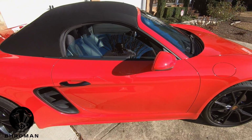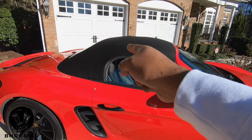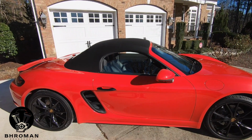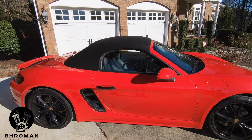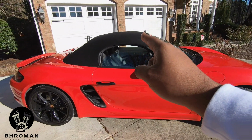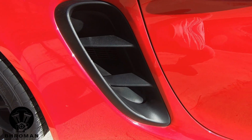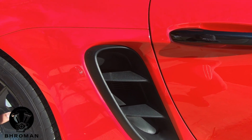I love the red and black contrast. Usually I'm not a very big fan of the rag top or the soft top, but I don't know, there's something about this car. It completes the look and adds a lot of contrast to it. And if you see, it's got the black wheels that go with the black rag top, and then you have the little side vents, and the door handles are black as well. These side vents are functional. They send in a lot of air for your brakes and the engine.